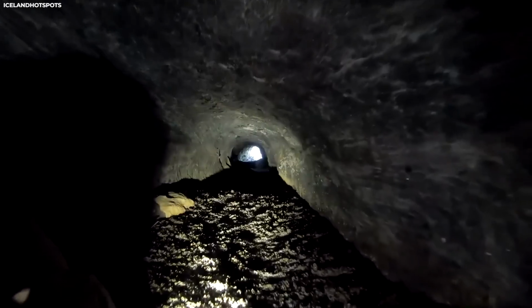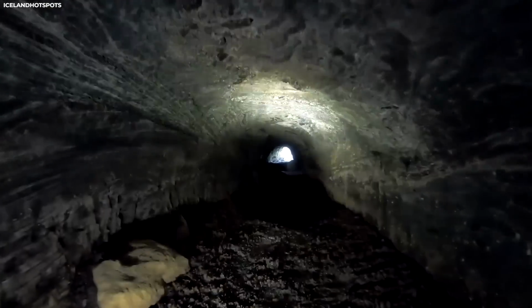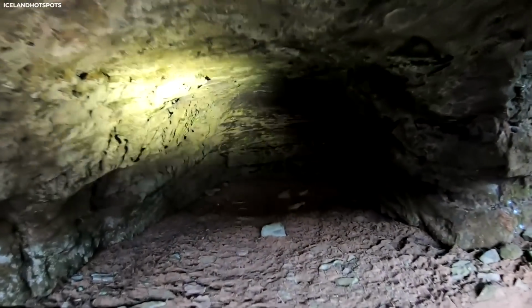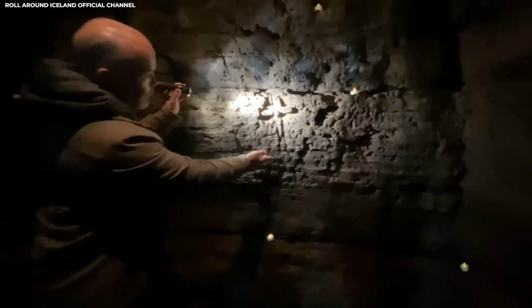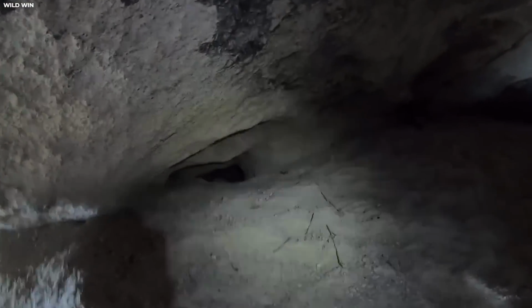The recent discoveries in Iceland have raised significant alarm bells in the scientific community. While these findings have undoubtedly excited historians and archaeologists, they also pose potential risks and unknown factors that are causing concern among experts. The uncovering of the extensive man-made cave system, dating back to the Viking Age, has intrigued archaeologists. However, it also poses potential risks.